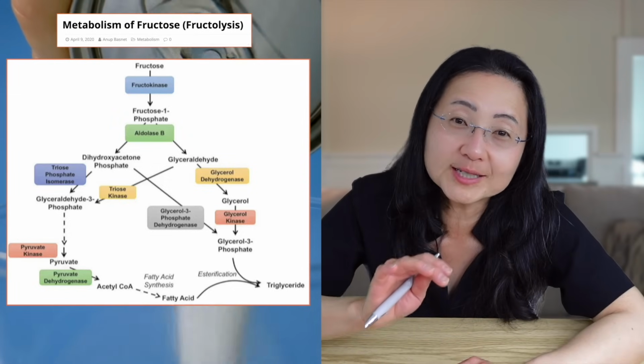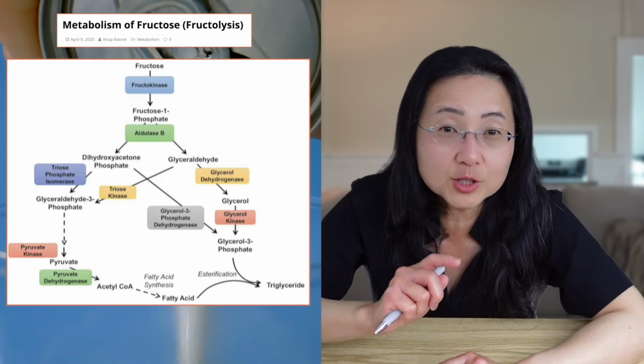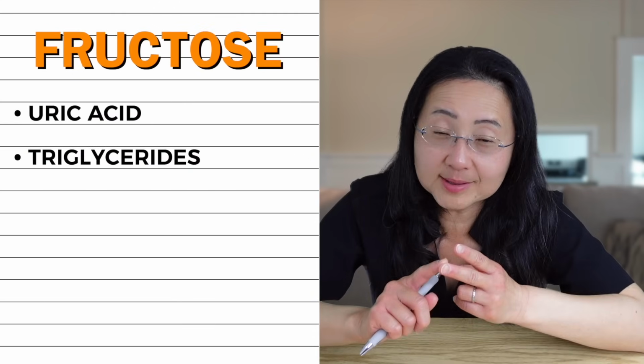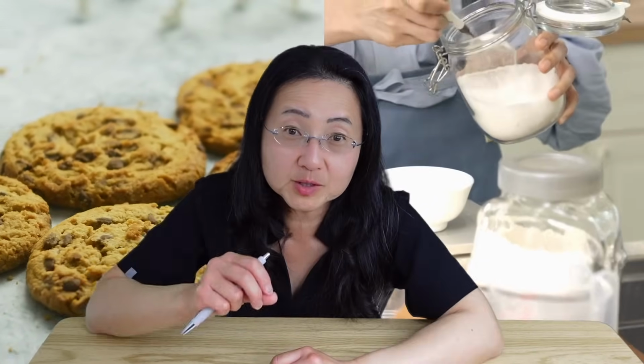And usually when you digest glucose, you actually make energy, but it actually takes energy to metabolize fructose. And ultimately, you increase uric acid, blood triglycerides, blood pressure, and weight gain too. Now, it gets even more complex because not all sources of fructose are the same. Added fructose is not the same as that found in nature. So please don't confuse the fructose in whole food and grains with processed fructose made by man or table sugar, which is 50% fructose.